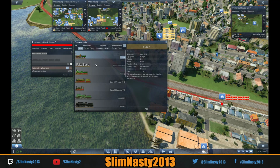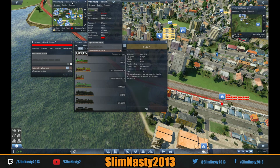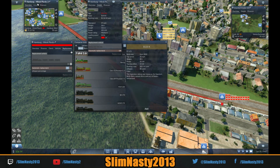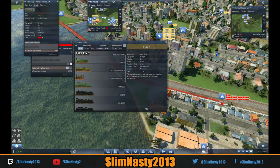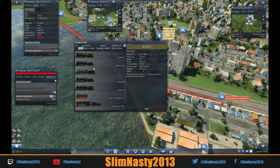Steam. We'll carry on with our steam. Let's have a look at the costs involved as well. Let's bring that way. So we're currently using this one, which is 200 grand a year. It's going to have to be dearer than that.